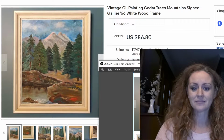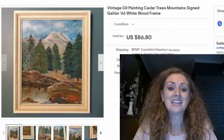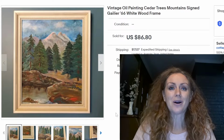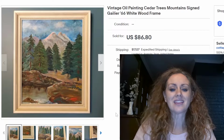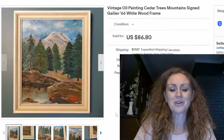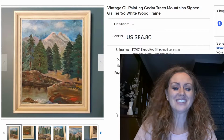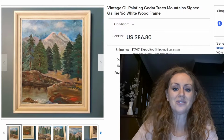So the first item that I sold this week was this beautiful oil painting from 1966. This was part of a lot of 8 paintings that I bought at an estate auction. They're all painted by this artist Gaylor and dated from 58 to 67, I think was the time range. I think that the artist who painted them was the homeowner. I don't think it was a collection that they got from anywhere else. But it's really fun to look at all their paintings and see the progression over those years.